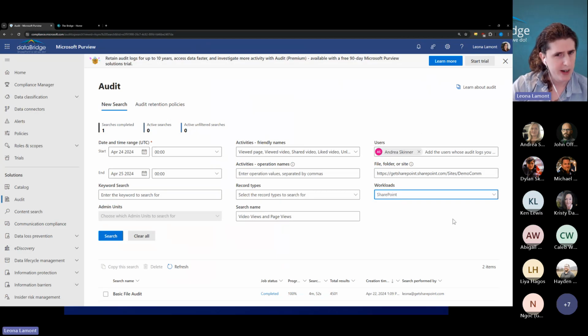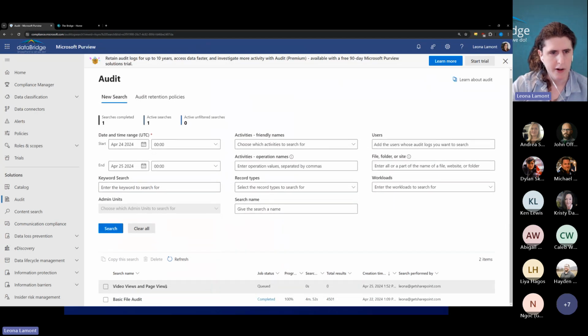And so once you have all this configured here, you can go ahead and hit this search button right here, which then begins to create a search audit. And so down here, we can see that our new search is here. It's currently in queue. As of right now, it has 0% progress, search total result 0 right this second.